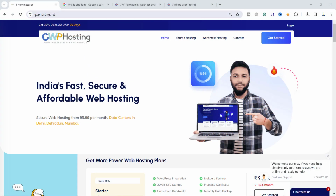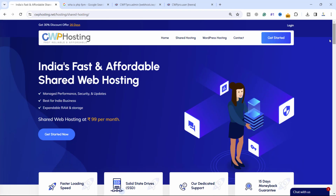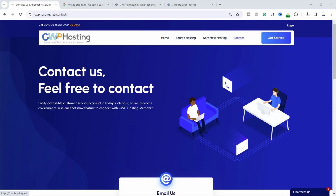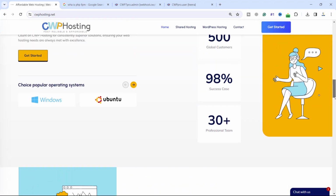Friends, this is a website on CWP. If I refresh it, you can see how quickly it gets refreshed. And if we navigate the page, like if we go to this page, shared hosting, you can see how quickly it navigated to the page. And if you navigate to the other page like WordPress hosting, you can see how quickly it's moving to the different pages. It is loading the page without taking any time. And let me tell you that this website is created on WordPress. If you have a static website, you can imagine how fast it will be.